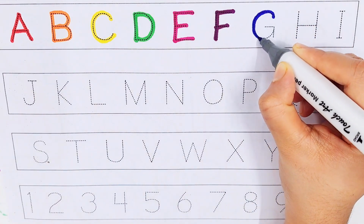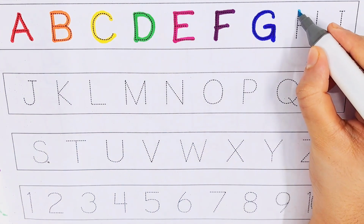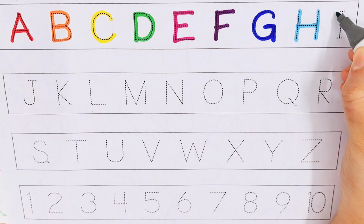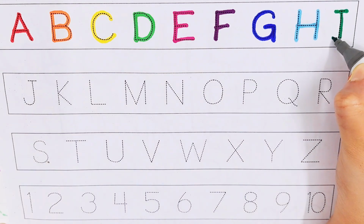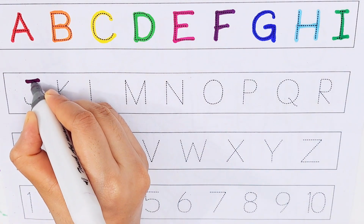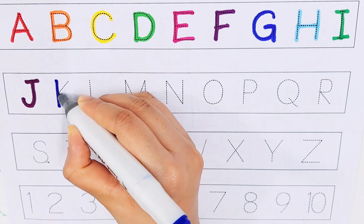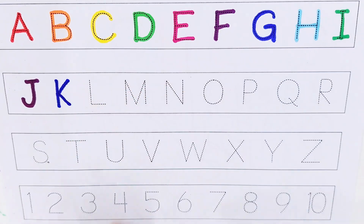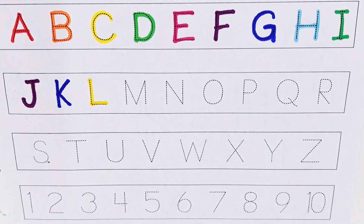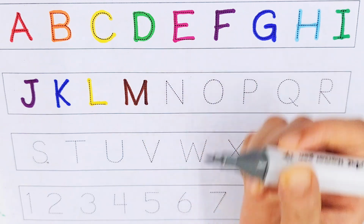G for glass. H for head. I for ink. J for jar. K for king. L for lion. M for moon.